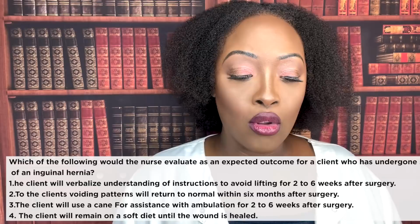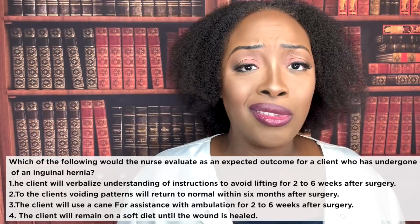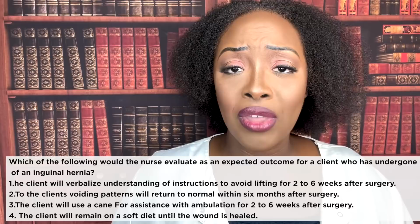Now let's look at the wrong answer choices. Two, the client's voiding pattern will return to normal within 6 months after surgery. They shouldn't have any trouble with voiding pattern. The trouble that they had was part of the intestine was spilling through that weakness, right? That had nothing to do with their bladder. So two's wrong.